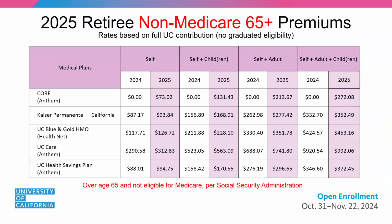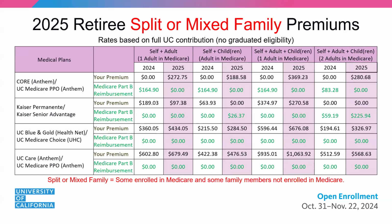These are the rates for retirees who are over the age of 65, but are not eligible for Medicare. And these are the rates for retirees with a split or mixed family. A split or mixed family means some family members are enrolled in Medicare Part A and Part B, and other family members are not enrolled in Medicare.